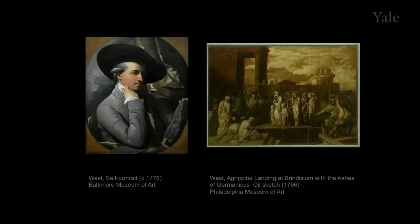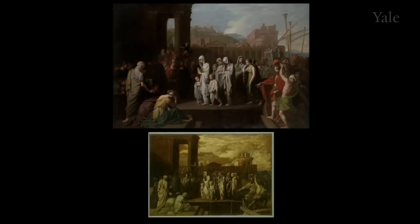We have what appears to be that sketch, although West must have pulled an all-nighter to get this far, which is about 18 inches wide and dated 1766, 2 years before the date of the finished picture. The sketch has almost everything we see in the Yale picture, but with some interesting minor changes. If you look, for example, at the half-naked sailor poling the boat to shore, in the sketch, his motion is actually counter to the motion of the ship.